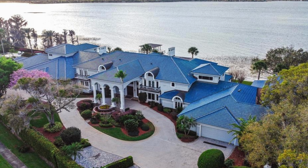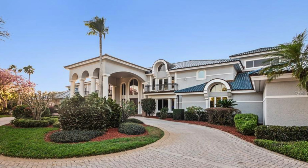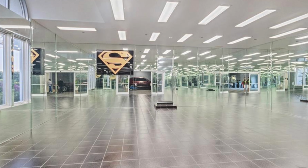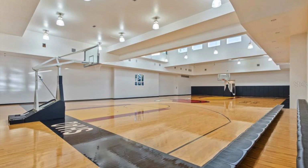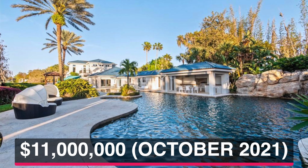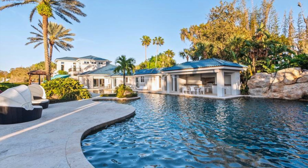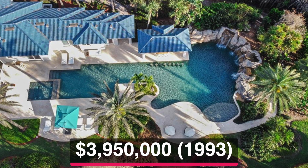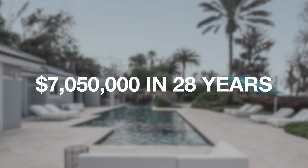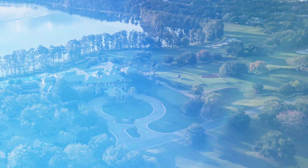You may have heard that Shaquille O'Neal used to live in Windermere. He actually lived in Isleworth, the definition of luxury living. This was Shaq's 35,000 square foot lakefront mansion. Check out his garage. His signature Superman logo is on the wall. And of course, there's a 6,000 square foot basketball court. It sold for $11 million in October of 2021. He purchased it for $3,950,000 in 1993. So if you do the math, Shaq made $7,050,000 in 28 years. Not a bad investment.